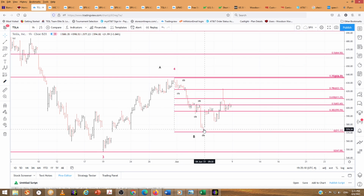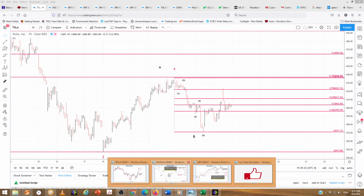A move below here, and then that means this wave 1 is complete, and this 2 up is complete, and then we're getting a 3, and we'll get validation of the larger wave 3 or 5, depending on how we count it, with a move below 546. Suffice to say, these parameters are make or break points for wave counts. To make it simpler, I have a picture for you guys.